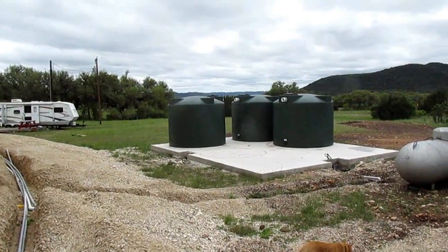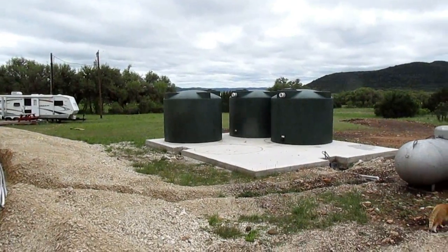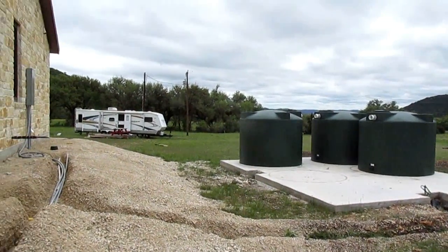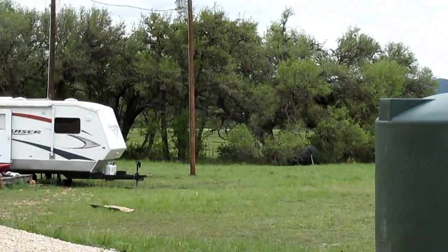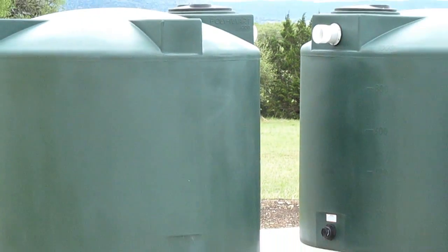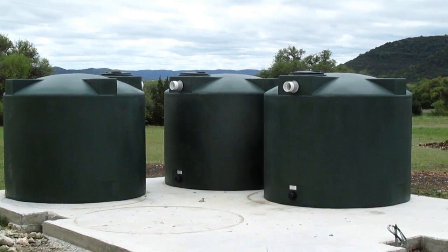All right, see that spot right there? There's 3 tanks. Well, there were 4 tanks there. And whatever hit us, a small tornado or whatever it was, picked one up, lifted it up, moved our RV 3 feet, and then took that tank all the way over there across the pasture. We hadn't hooked up the system yet, but we had about 3 inches of water in each tank to hold them down a little bit, but it didn't hold them down that much.